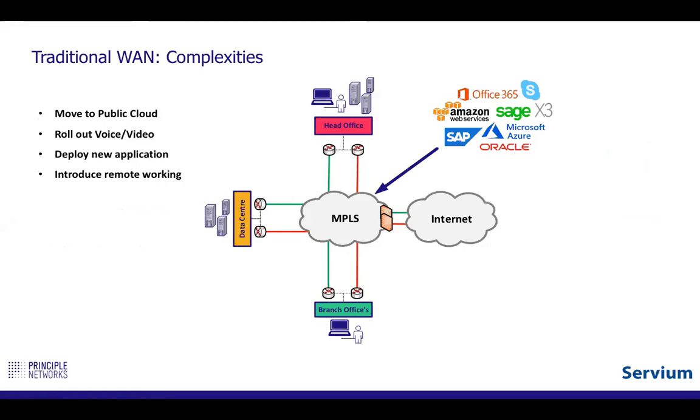We also find lots of complexities in an MPLS network. These days people want to move to public cloud, roll out voice and video, and introduce remote working, downsizing their real estate. But how do we do that in an MPLS network? It's not as easy as it should be, fundamentally.